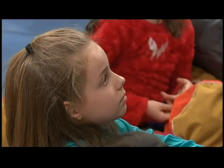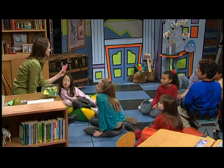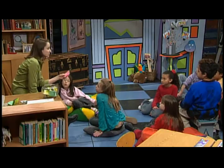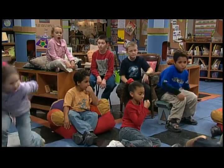Well, now let's practice our inferring skills. You'll each get a chance to read the passages on one of these cards. The others will try to infer, using context clues, what's really going on. It's also called reading between the lines. Julia, would you like to go first? Sure. All right.